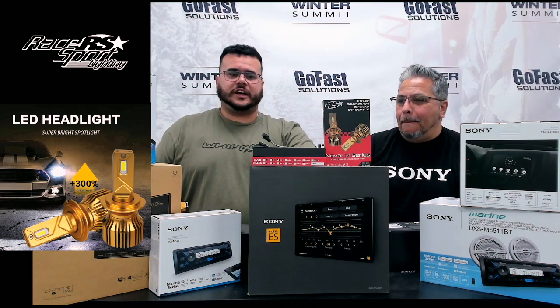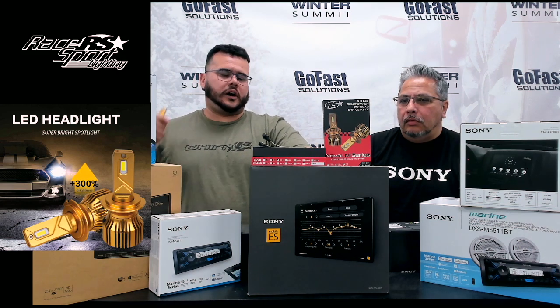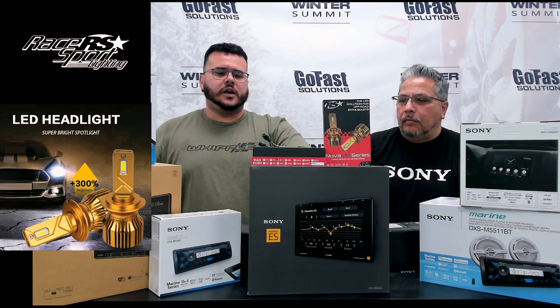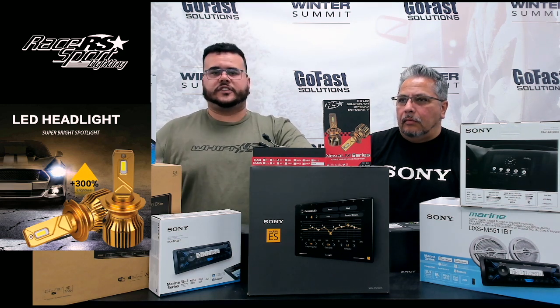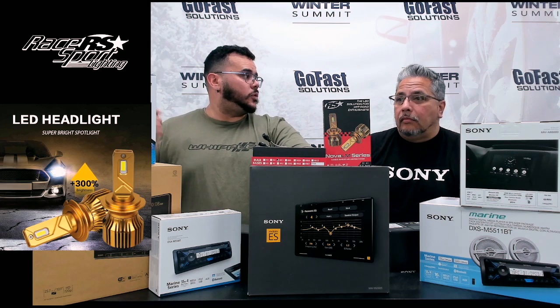It is 6,000 Kelvin, so it gives you that natural white. It will work on 12 volt to 24 volt units. So there's a lot of 24 volts out there, like tractor trailers. These lights will work no problem. They only draw 3.5 amps, so it's obviously low voltage, and it is IP68 waterproof rated, meaning you can dunk these in water and they will work.